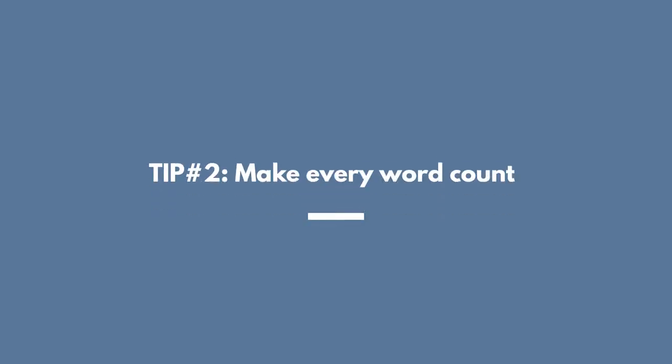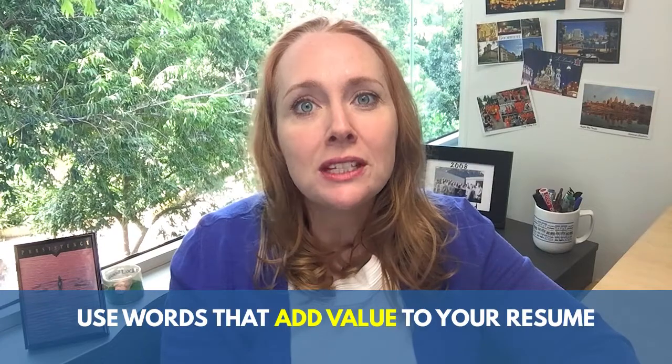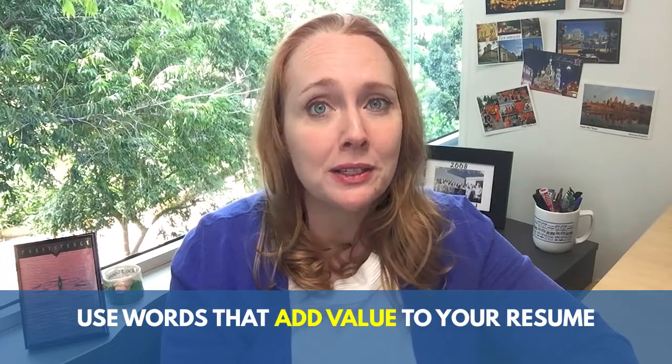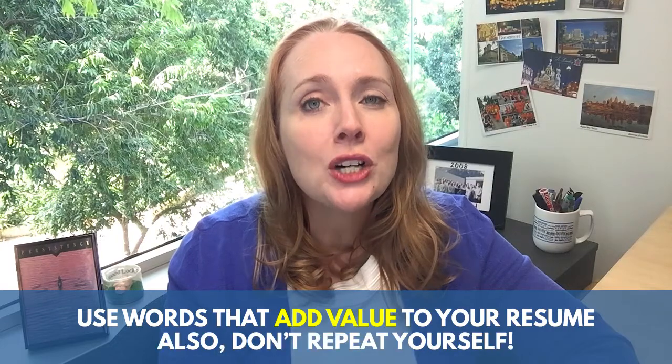Going along with the idea of less is more, tip number 2, make every word count. You don't want to be overly wordy or say things that don't add value. If you ramble on without providing significant detail, the recruiter will think you can't express yourself properly or that you haven't done anything notable. Also, don't repeat yourself. If you've had the same job at 3 different companies and your job duties were the same each time, don't just copy and paste the same thing over and over again.